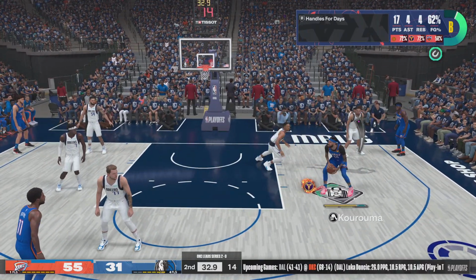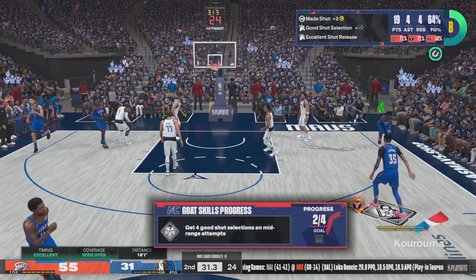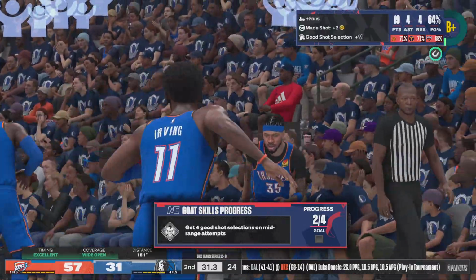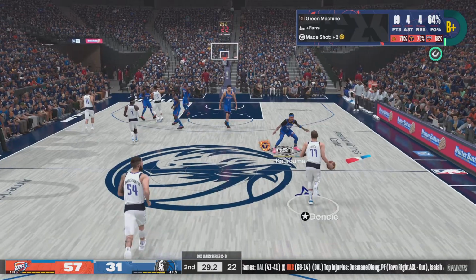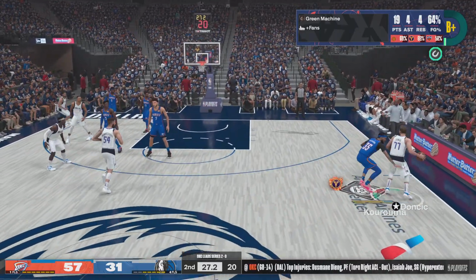34 seconds left in the second. Here's G. Oh, hits the outside fadeaway. G's got 19 points. Making the easy shots and the tough shots. He's on top of his game.